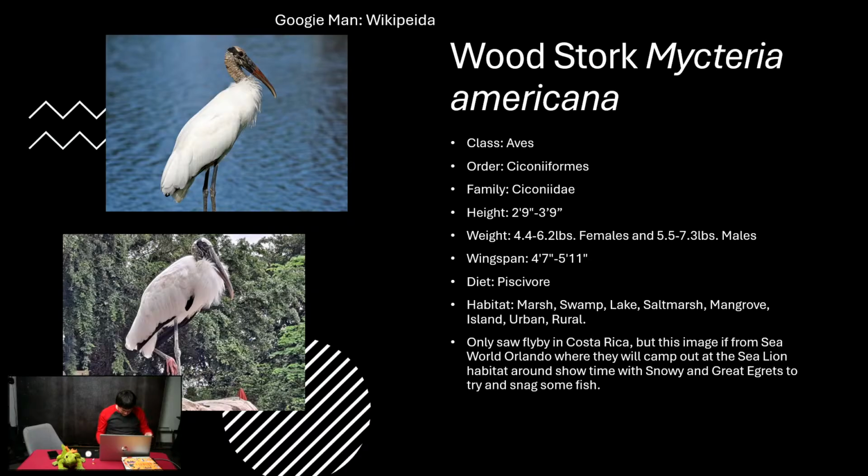Yeah, okay. So, it is one of 4 species within its genus, but it's the only one in the Americas, as the rest in its genus are found within Africa and Asia. So, if we look here, okay, I'll get that later. Right there is the wood stork.